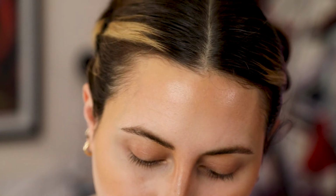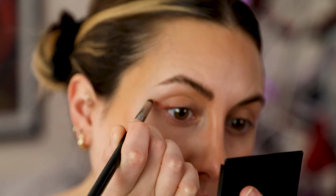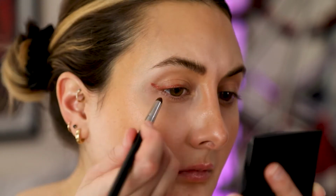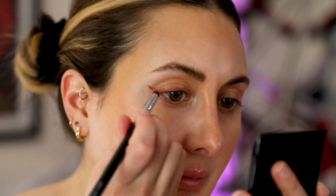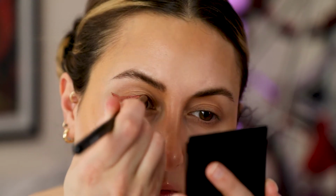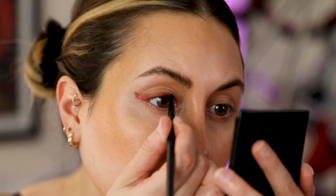So I'm going to take this little dome shaped brush, dip into the color, and start building a wing with this color. And I want a more bold wing, so I'm gonna try and build the shape a little bit to get it where I want it, a little stronger than I would probably normally do. And I'm gonna take a smaller angled brush here and bring it closer into the corner of the eye. And then I'm also going to bring it down the lower lash line.